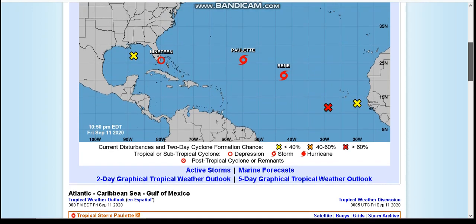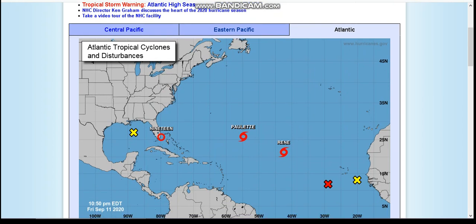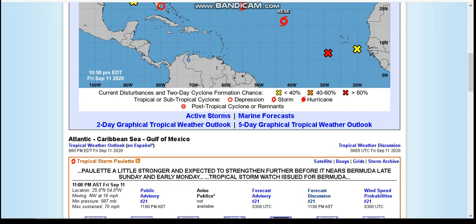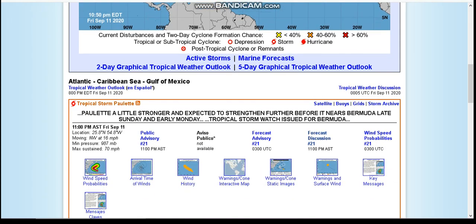Today we're going to be talking about Tropical Depression 19, Tropical Storm Paulette, and Tropical Storm Rene. As we can see here, 19 has formed really close to Florida, which is pretty bad because this thing could actually become a tropical storm overnight and make landfall in Florida, which is not bad, but it's still pretty bad because it's going to make a landfall.